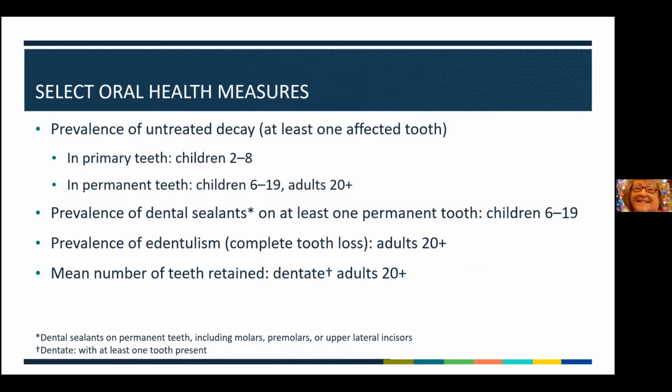For this presentation, we will highlight select oral health measures in this report. Prevalence of untreated decay was defined as the percentage of dentate population with at least one tooth with untreated caries lesions. For children 2 to 8, we examined untreated decay in primary teeth. For children 6 to 19 and adults 20 years and older, we assessed untreated decay in permanent teeth. Prevalence of dental sealants was assessed for children 6 to 19, defined as the percentage of children with dental sealant on at least one permanent tooth.